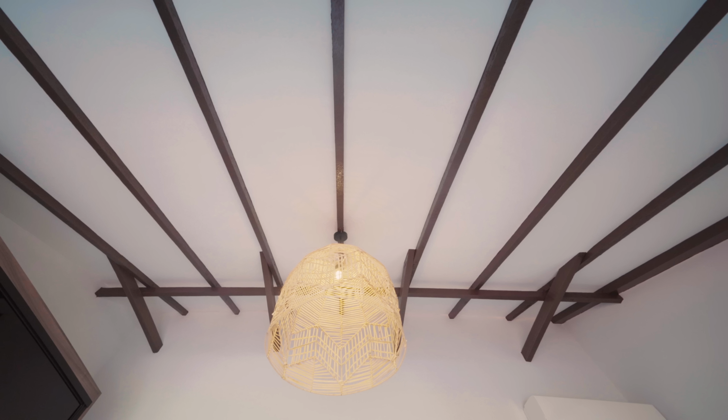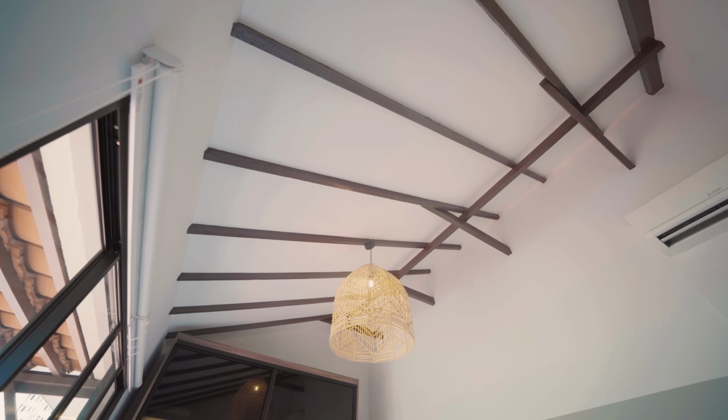The master bedroom really isn't that big. We painted the beams a dark brown just to suit the general theme of the house and the woods that we have used.